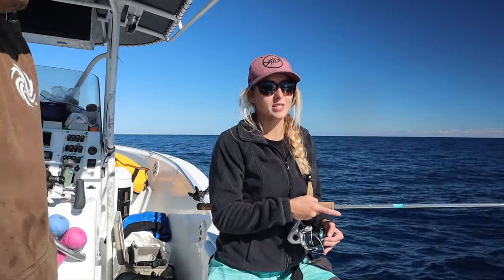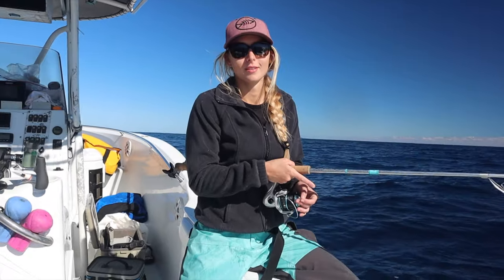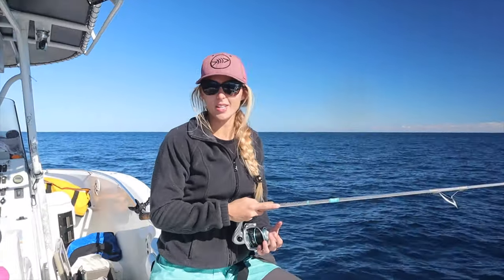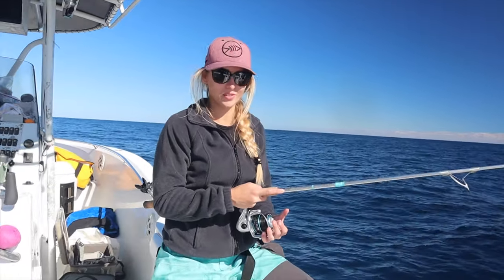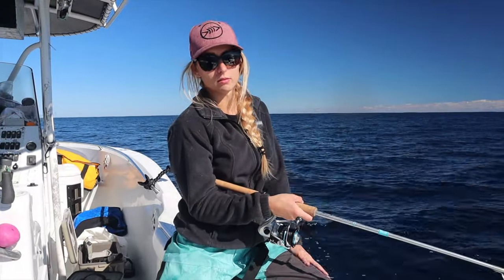So my very first red snapper I ever caught was actually in the Marquesas in Key West in the mangroves, and it was about this big. Pretty cool. Yeah, right? It was a red snapper. I was like, what? In the mangroves. Really cool, actually. You can wait until I reel one up.